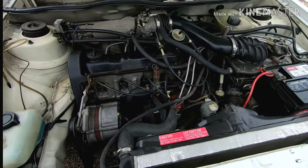Overall, the engine's running good. At lower RPM, it's a little bit rough, but as soon as you get on it, it cleans up nice.